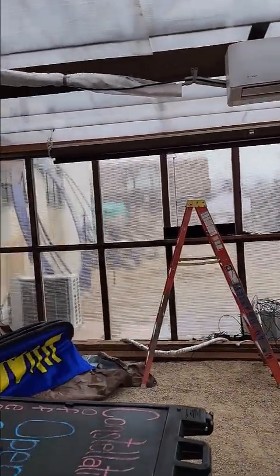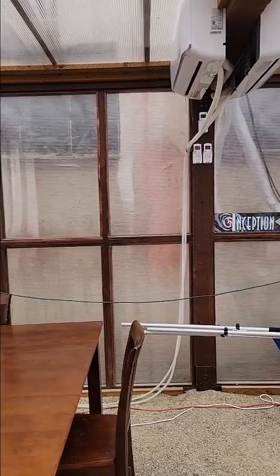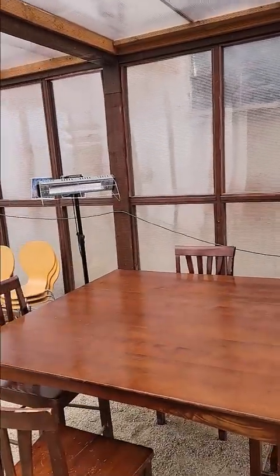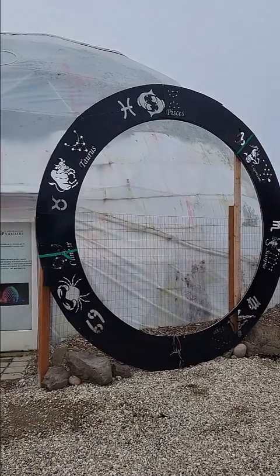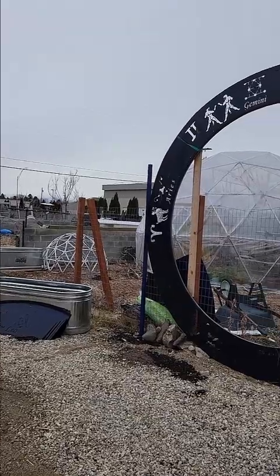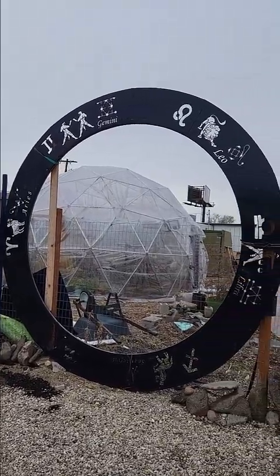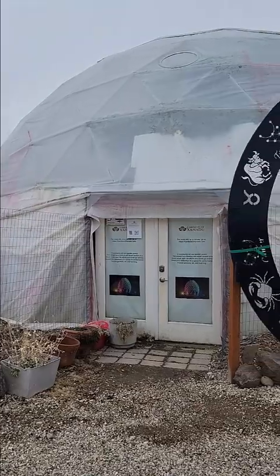It's climate controlled as well, and as we get it built out, we'll have a lot of plants in here too. So I wanted to start us off in here, kind of give you an idea of what we're working on. And you'll see Constellation Coffee there off to the right. That's our little coffee trailer. And one of the grand rings, this is the second grand ring that flanks the entrance to the space. They are part of an art project.